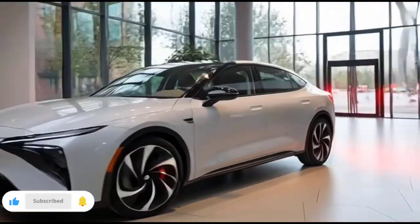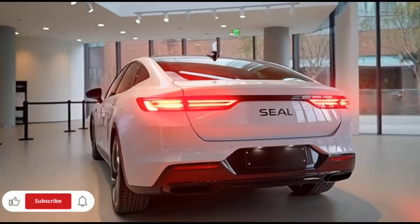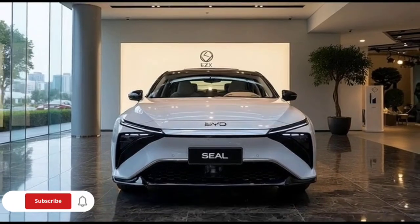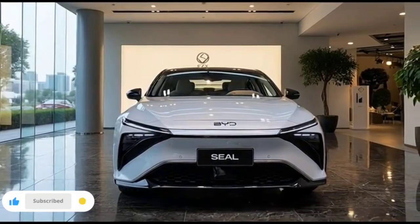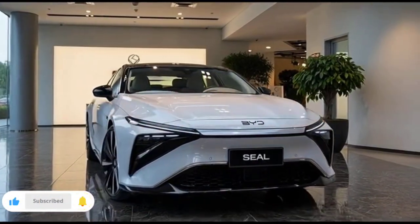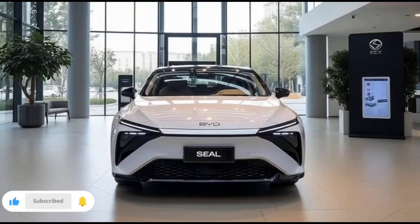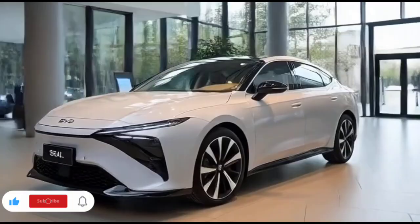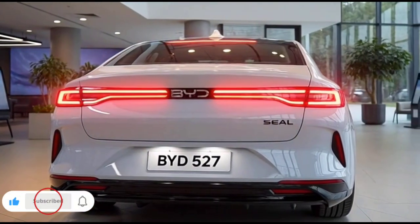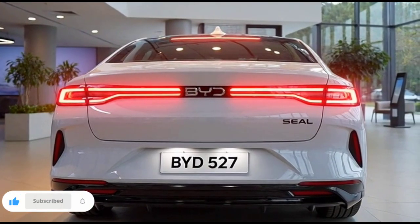Now think about resale value. Tesla has dominated resale in EVs. BMW and Mercedes rely on brand prestige. But as this brand gains recognition and expands charging infrastructure compatibility, resale confidence grows. And that's key, because buying a car isn't just about today, it's about 3, 5, even 7 years from now. This vehicle is positioned not just as a car, but as a statement. A statement that says innovation doesn't belong to one country. Luxury doesn't belong to one badge. And performance doesn't have to cost a fortune.